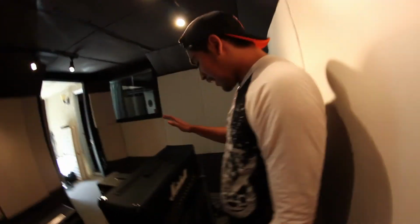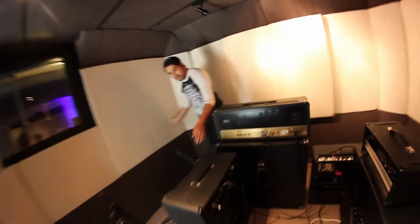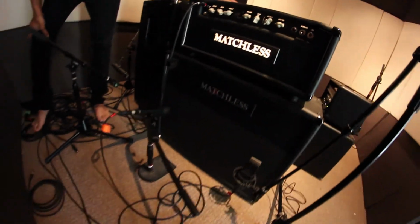Then right here, we've got the Marshall JCM 2000. Classic DSL, 100 watt head, 4x12 cab, Celestion V30s in that. And then this is the pride and joy of the album right now. Matchless C30 reverb with a matching 2x12 cab. This thing just sounds freaking awesome. So here's a little bit of the amps, and I'll show you some of the pedals.